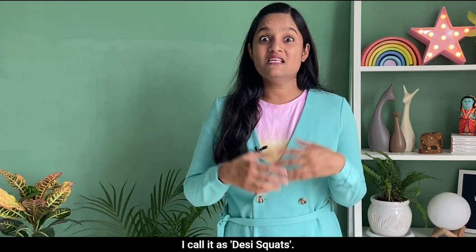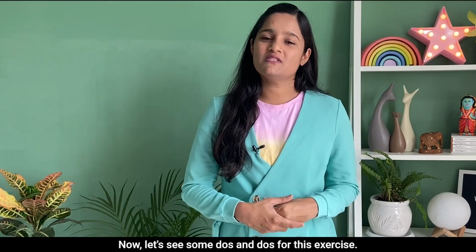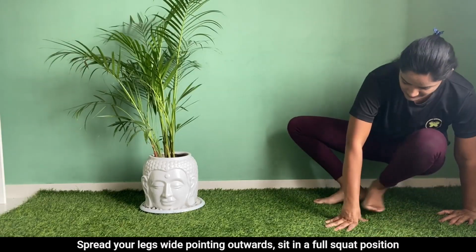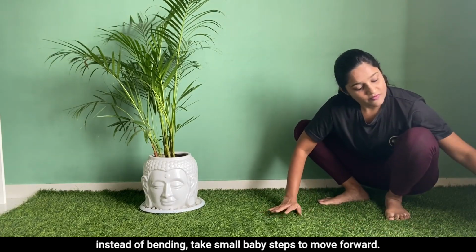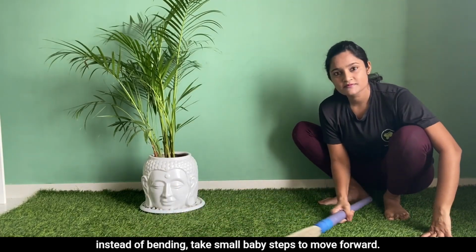The third exercise is sweeping and mopping during pregnancy. I call it Desi squats. Now let's see some do's and don'ts for this exercise. Spread your legs wide, pointing outwards. Sit in a full squat position instead of bending. Take small baby steps to move forward.